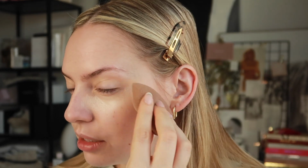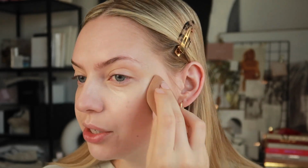And you can see the foundation's maybe a hint too light for me, but using the damp beauty blender kind of shears out the coverage and makes it work. Okay, so I think we're blended everywhere. I do look a little washed out, so I'm gonna have to reintroduce that color in with like a blush and some highlighter.